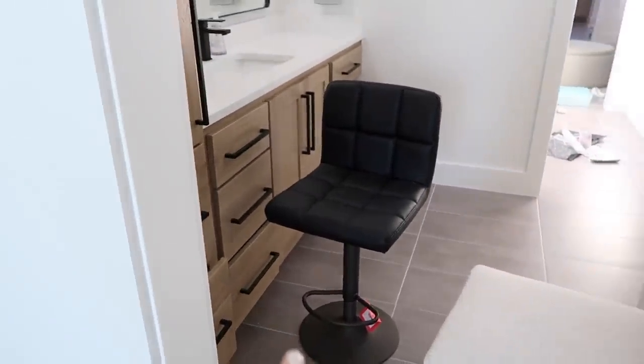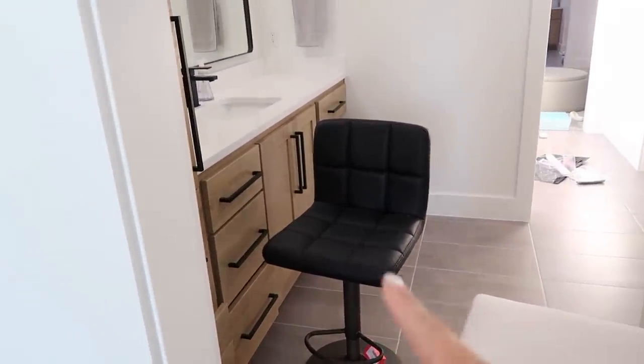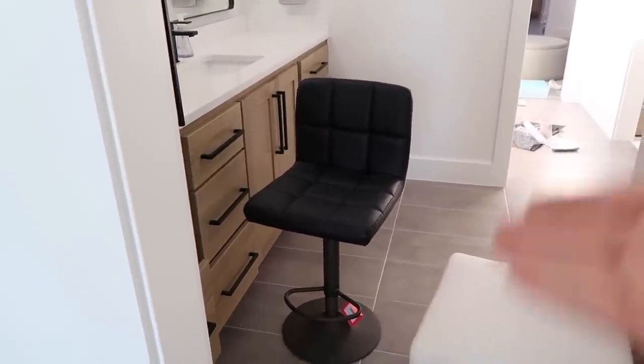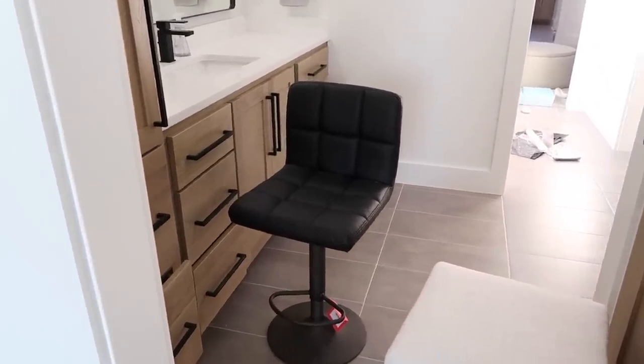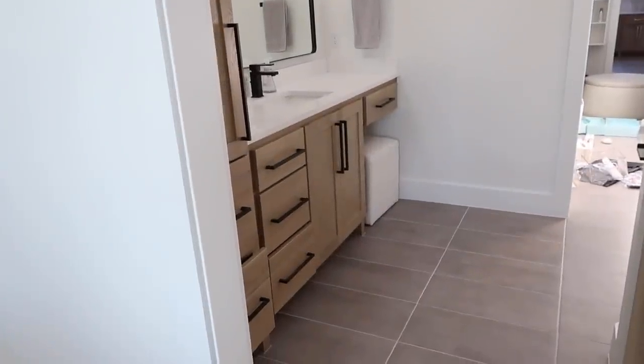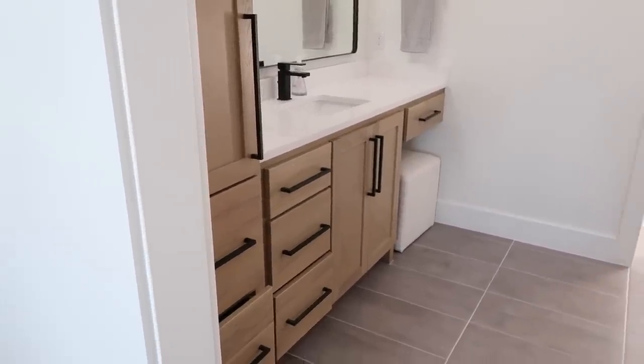Originally I picked this, and then I loved this in here because it matches our bedroom. But I really think this is gonna set up higher. I can spin it, I can adjust it. So I'm gonna put both in, and then you guys can comment down below which one you like best. So the first option you can see here just tucks away nicely. I can push it even further. You don't notice it.